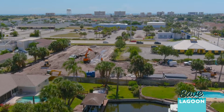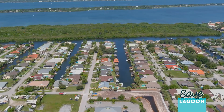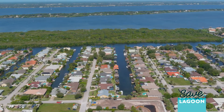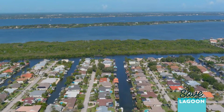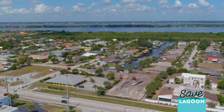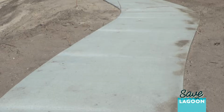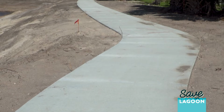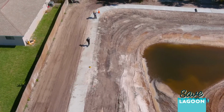The site for this project is very near the Indian River Lagoon. We have a canal that is just on the other side of the outflow for the stormwater pipe. It's treating water from the neighborhoods around here and will keep that from flowing directly into the Indian River Lagoon. The other thing that's good about this project is that they'll be adding in some sidewalks around, so it'll be a multi-use area. Besides being able to treat stormwater, it'll be a small passive park for the residents to be able to use.